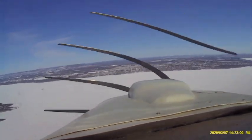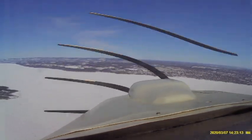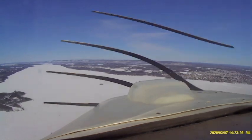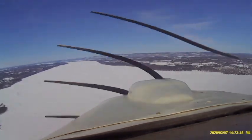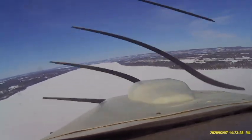Well, there's lots of snow on the ground, obviously. The rivers and lakes were frozen. And the week before there'd been a fly-in on the river. I was there, forgot to take a video, so I decided shortly after takeoff I'd go over and see how the runway was, and if all was good I'd give it a touch and go.